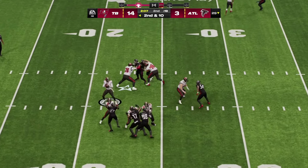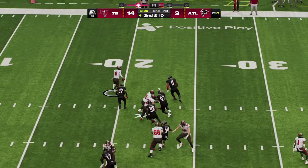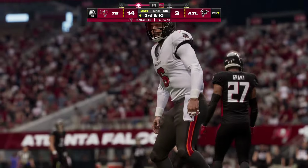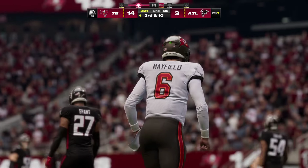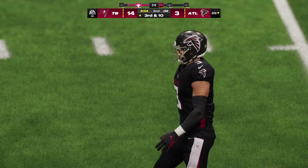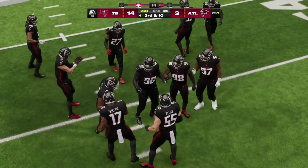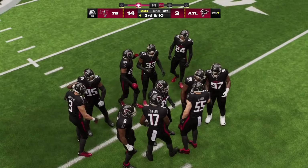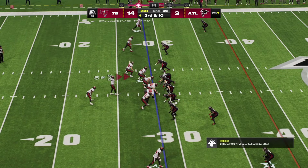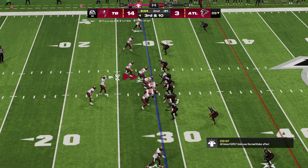Mayfield looks to throw. And that's incomplete. Well, they approached this drive with a lot of confidence after their last one ended up as a touchdown. But incompletions on their first two throws has them huddling up and trying to figure out a big play here on third down to get their momentum going again. So back-to-back incompletions, and that has them staring at a third and 10.